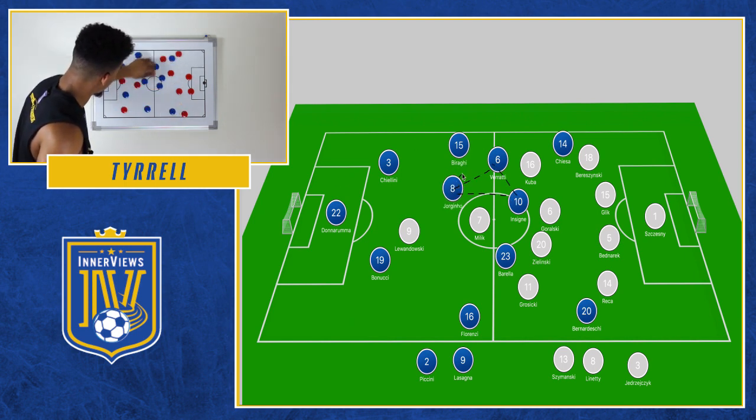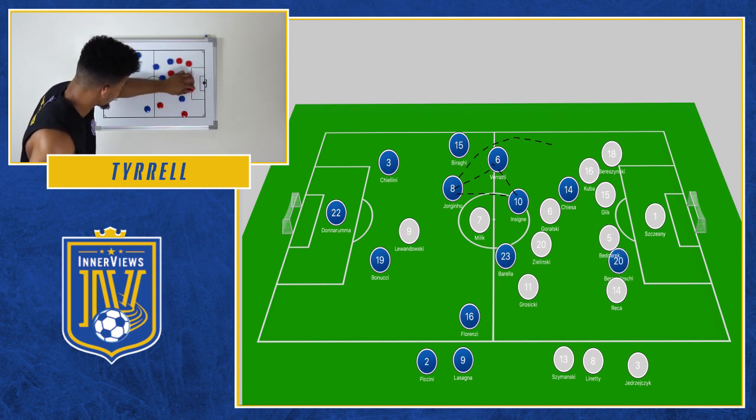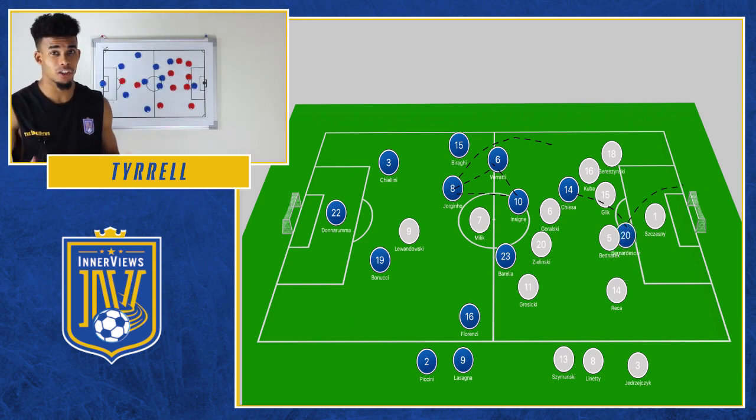Then Jorginho eventually shifts the ball out to Chiesa, and what happens there is that Chiesa now is able to cut in on Kuba, and we have Bernardeschi running off Reka. Cross is played in. He's free on goal. He nods his effort wide, but those are golden chances that Italy should convert.